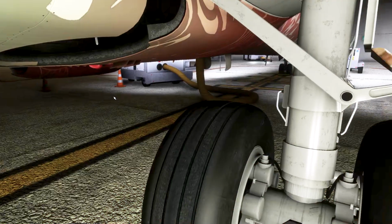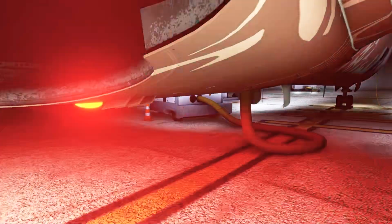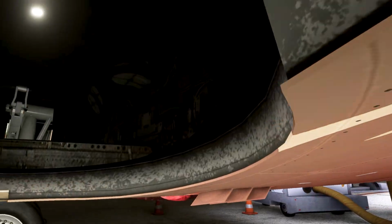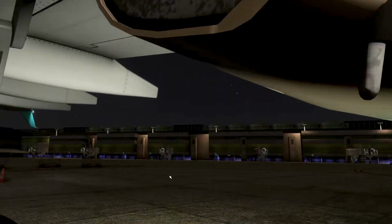I'm going to turn the light on. It's a wheel well light, so you want to make sure that's good. That's pretty bright with that light flashing in our face, but it's kind of how it is. You make sure there's no hydraulics, everything looks good here. There's no leaks or anything.